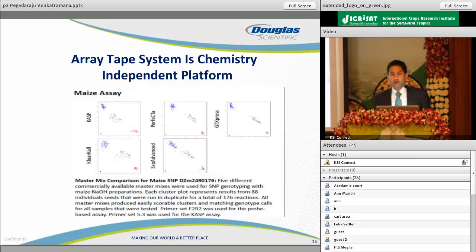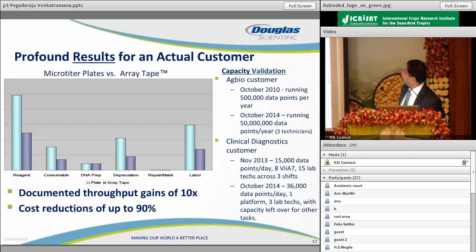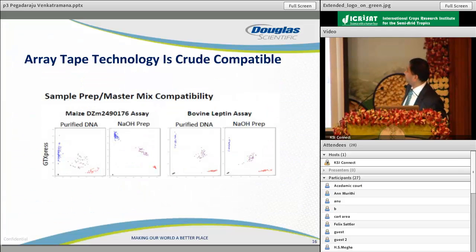Another important feature, when we dissect the cost per data point, is that DNA extraction cost is one of the biggest elements to it. Our array tape technology can pretty much take a cheap and dirty alkali lysis kind of methodology, and you can get some great results. Showing here is a comparison between a purified DNA and a crude prep DNA, in a maize sample and also in a bovine sample, in an assay, and you can see very nice clusters in both cases.